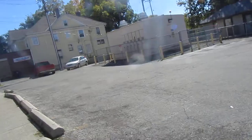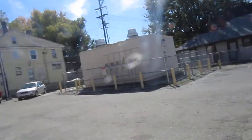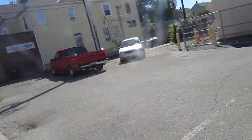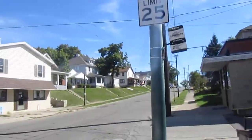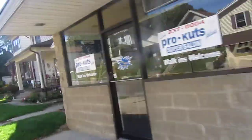This side of Eastern Hills is very close to the city of Riverside, before you're actually into Riverside. Right here, it's still fairly nice. Out here, there are a couple of boarded up houses, unfortunately. Two out here. A couple nice little houses right there.